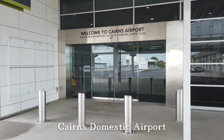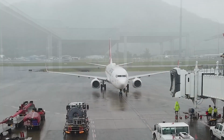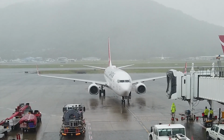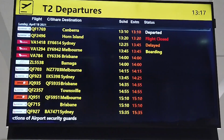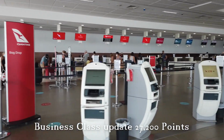For my flight back to Sydney, I had booked an economy seat on Qantas, which cost me $260. Qantas usually use their Boeing 737s for this route, but when I went in to reserve my seat, I noticed the plane scheduled for my flight was an Airbus A330-300. So I went in and requested a frequent flyer upgrade to business class, which cost a total of 27,200 points.